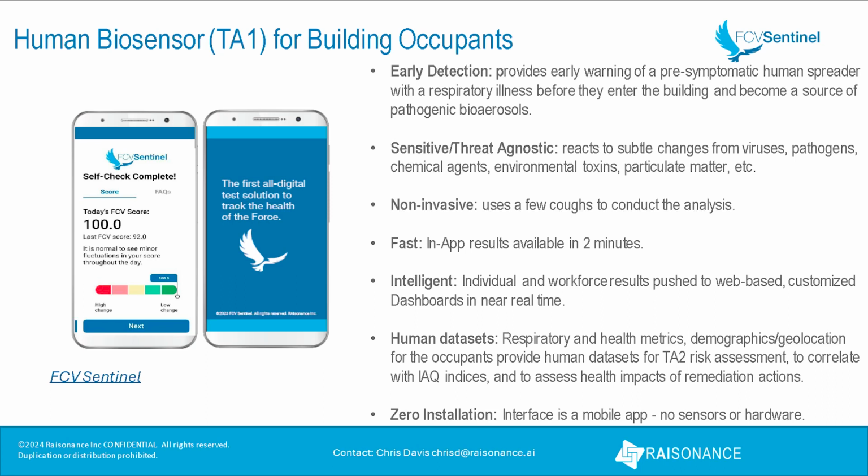Again, zero installation, no hardware, no software. It's a mobile app. More information is contained under FCV Sentinel. There's a live link there, and I have contact data at the bottom of the slide. So again, we're looking to basically integrate into TA2 and be a TA1 sensor.